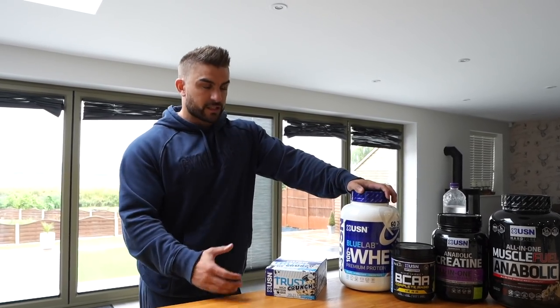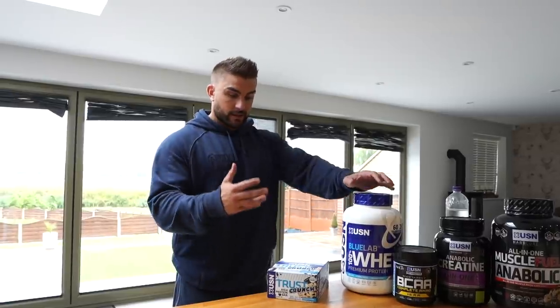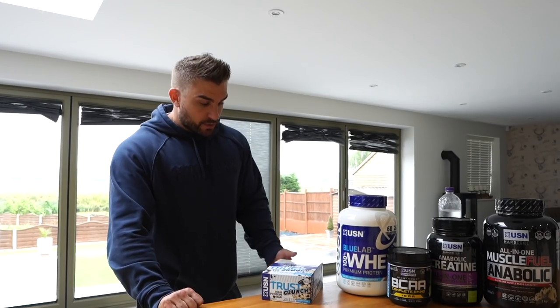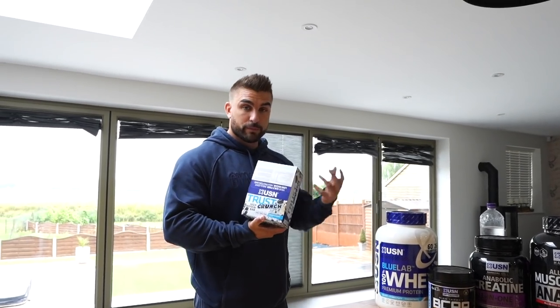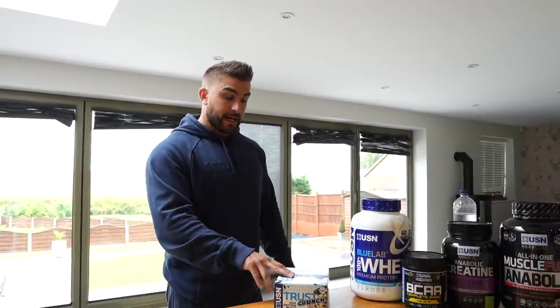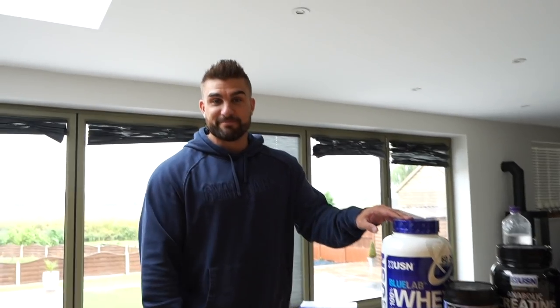But when you're on your off season, and you're trying to put it into everyday living, I would always try and go for something like this rather than just pure chocolate. It's 1.7 grams of sugar per bar and 20 grams of protein, so the ratio is quite good on that. I've not tried the cookies and cream yet either, so I'm looking forward to trying them.